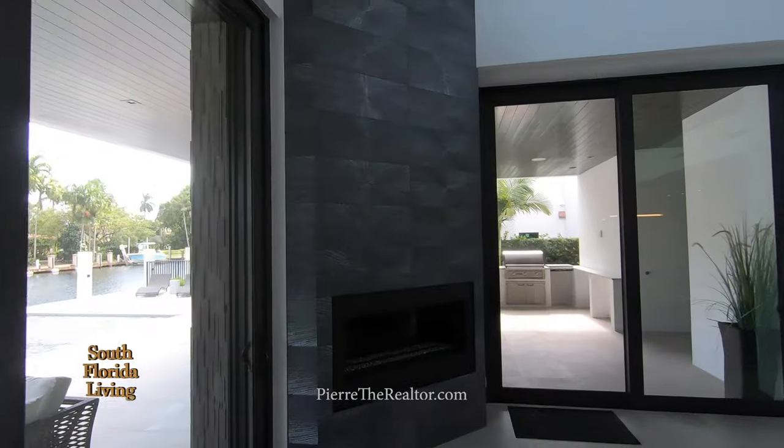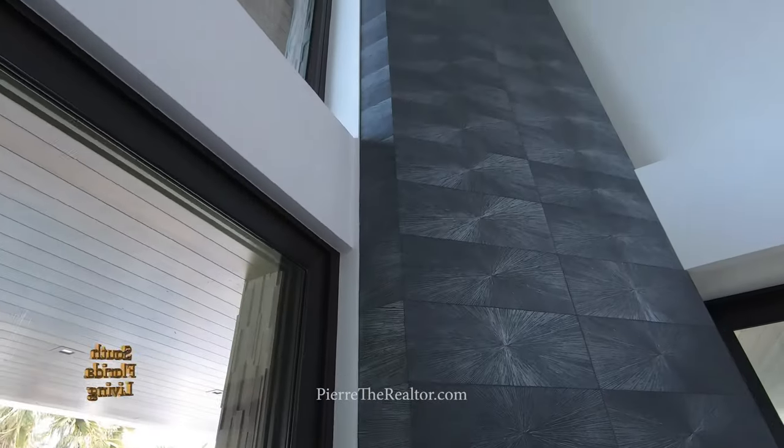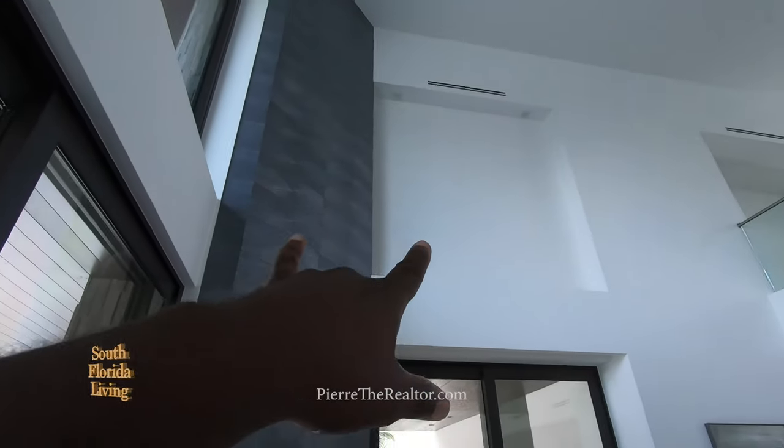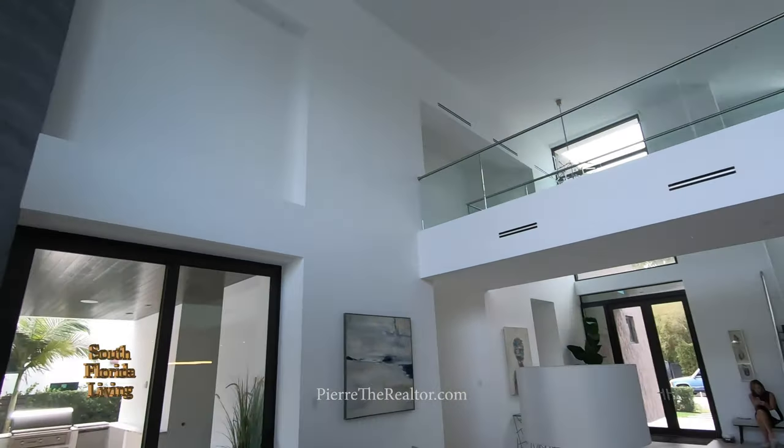I love how they put the same tile in right here. I thought I saw this in the bathroom, in the first guest bathroom. Beautiful, man. And they go all the way to the ceiling, AC supply line. You got a recess in the wall. You can put a piece of art. Look, they already got the can lighting in there for it. Okay.